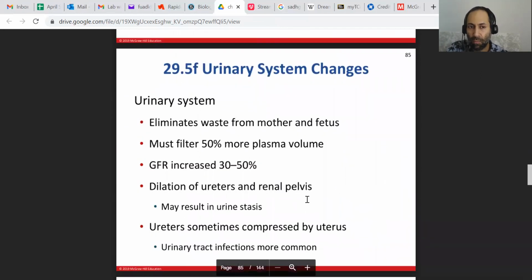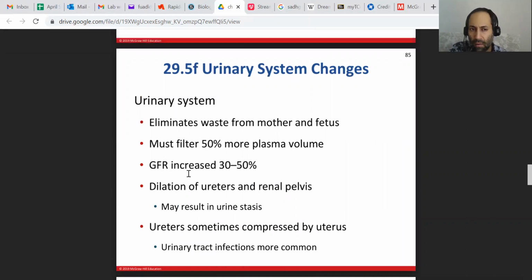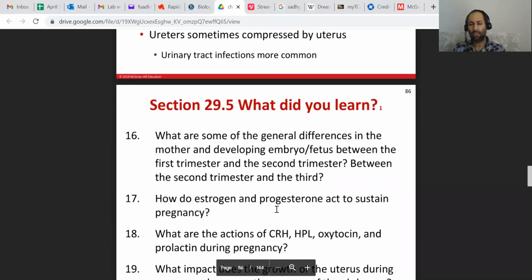The urinary system becomes more effective as well. So your glomerular filtration rate, or GFR, increases by 30 to 50%. And urinary tract infections become more common at this time because, again, the growing, expanding uterus puts pressure on the ureters. So some general differences in the mother and developing embryo or fetus between the first trimester and the second trimester: continued growth and weight gain, both in terms of adipose tissue and weight, and fluid retention.